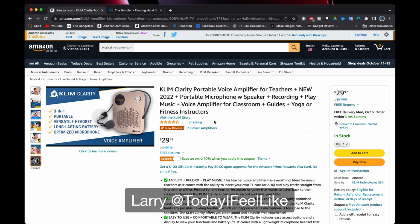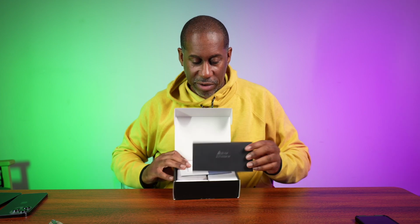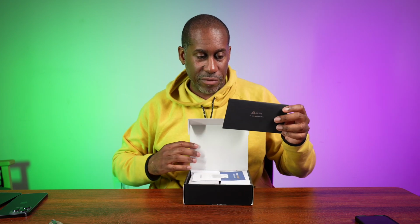All right. Well, let's do this. This is the last thing we have. So let's get this thing open right quick and then get up out of here. Let's see, how do we open this up? All right, there's a little piece of plastic right there. Let me see. It looks like a little envelope here that I believe is going to have some stickers, some KLIM stickers if you're into that.